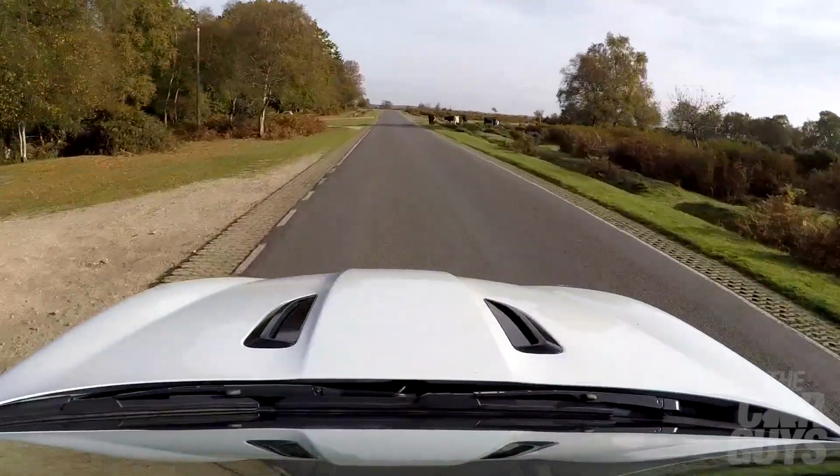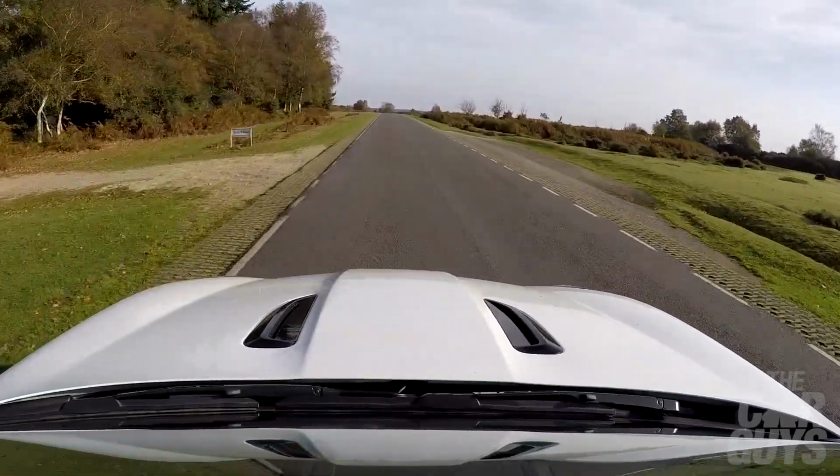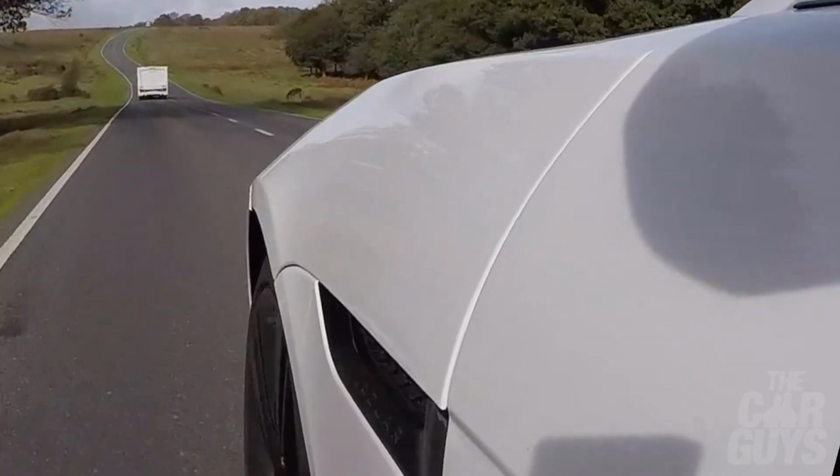Oh, dirty. I'm going to move the microphone back a bit. See if we can not kill the horses, but see if we can get a little bit of that. This is the 5-litre V8 F-Type, the big one. The daddy, as they say.